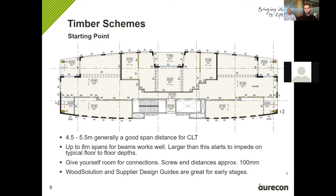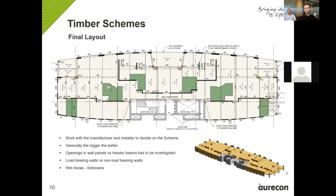And also, the Wood Solution guides and the supplier design guides, like XLam, have a really good design guide that is great for these early stages to scheme things together. Then you look at the final layout, so completely different. Where we got to was actually working with XLam itself and with GVG from the construction point of view to really drill down on the best way to do this. We ended up with slightly bigger panels than in that first scheme, but the layout is a lot more simple. All of our panels run north-south, so for installation you start at one end and work your way to the other end and you're done. We could fit the whole width of the building in on one panel, which made speed on site really, really quick.